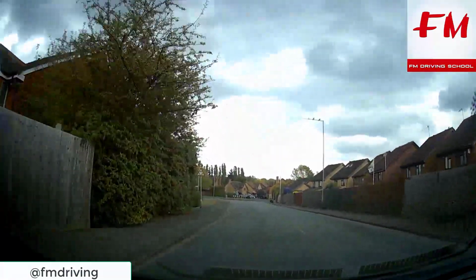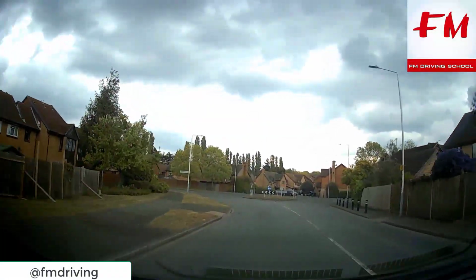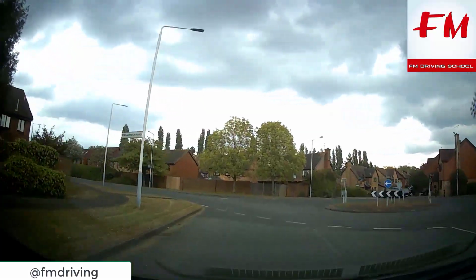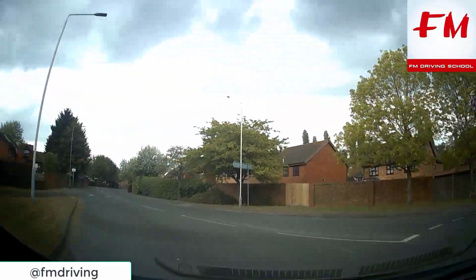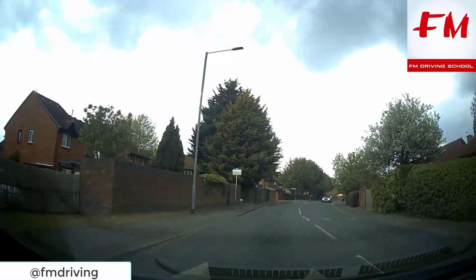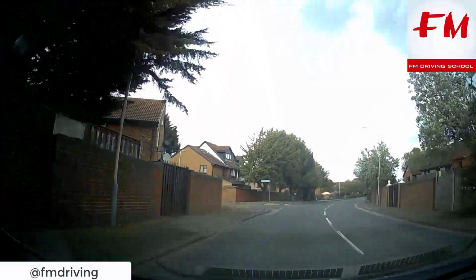Go left at this roundabout, check our mirrors, indicate left. That's it. Good gear change, yes. So is it clear? Good. So we're going to go back onto some of the roundabouts now. Slightly different route we're going to take.